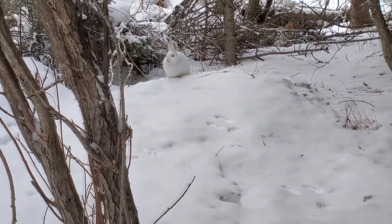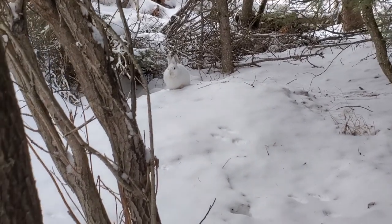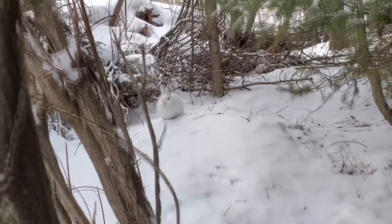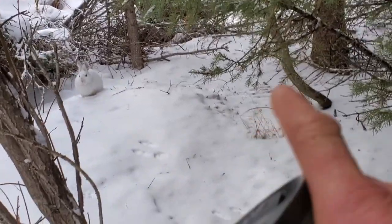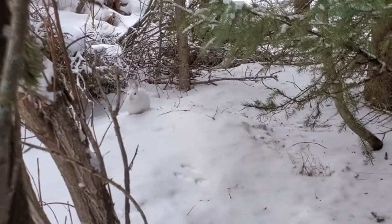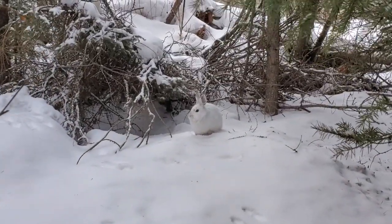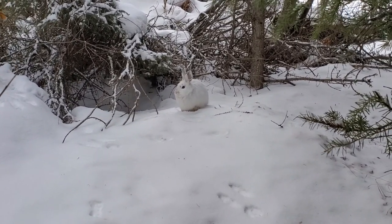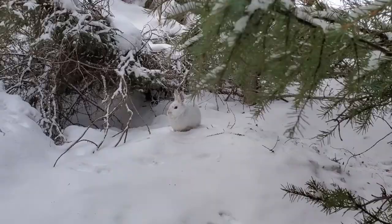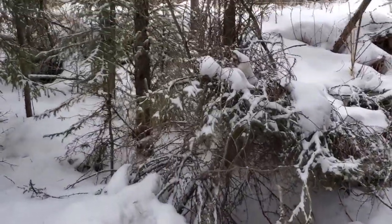Well, maybe I shouldn't look a gift horse in the mouth. This is kind of an opportunity on its own. What are you doing there, little one? Can I get close to you? There's some interesting little tracks right there. Did you just survive a chase? Hey, little guy. Holy crap. Now I'm about 8 feet away from him, or almost 3 meters away. Oh, there he goes.